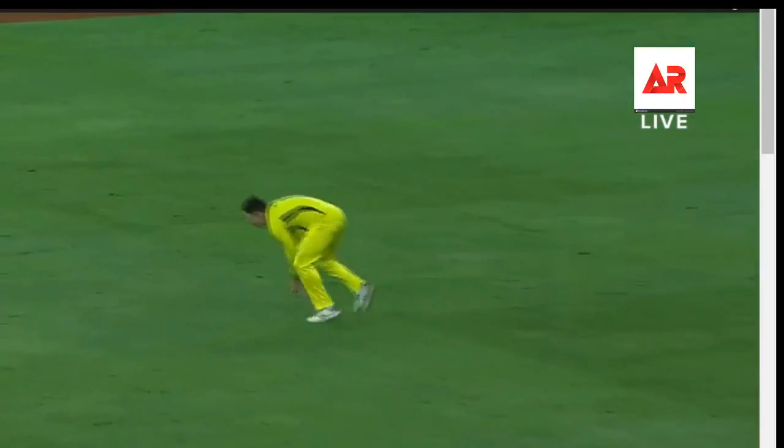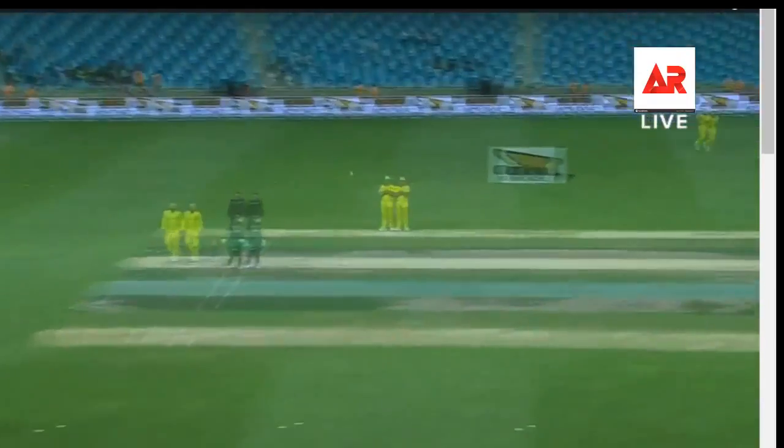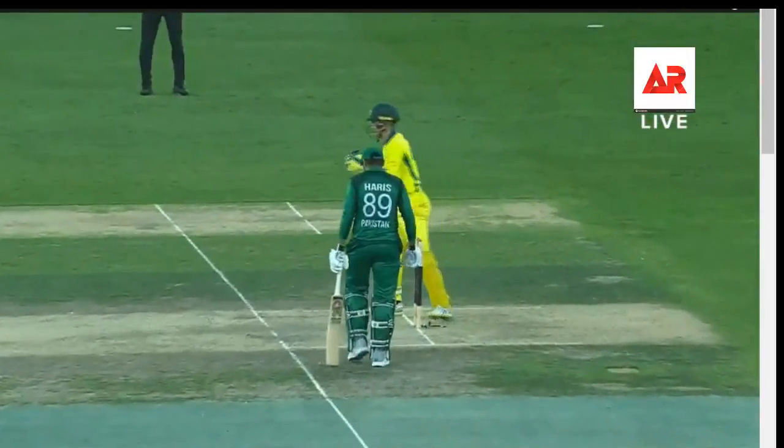Busy at the crease, runs hard. I like shots like that last one. He didn't try and hit it too square. Still gives it the full face of the bat.